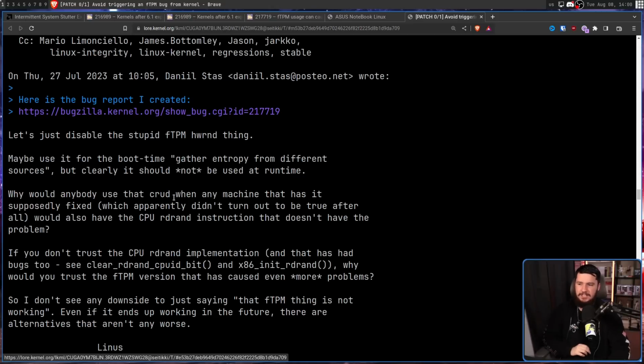Let's just disable the stupid fTPM hardware random thing. Maybe use it for the boot time gather entropy from different sources, but clearly it should not be used at runtime. Why would anybody use that crud when any machine that has it supposedly fixed, which apparently didn't turn out to be true after all, would also have the CPU RDRAND instruction which doesn't have the problem? RDRAND was added to the AMD platform all the way back in 2015, so any affected CPU is absolutely going to have it. If you don't trust the CPU RDRAND implementation, and that has had bugs too, see clear RDRAND CPU ID bit and x86 init RDRAND, why would you trust the fTPM version that has caused even more problems? So I don't see any downside to just saying that fTPM thing is not working. Even if it ends up working in the future, there are alternatives that aren't any worse.